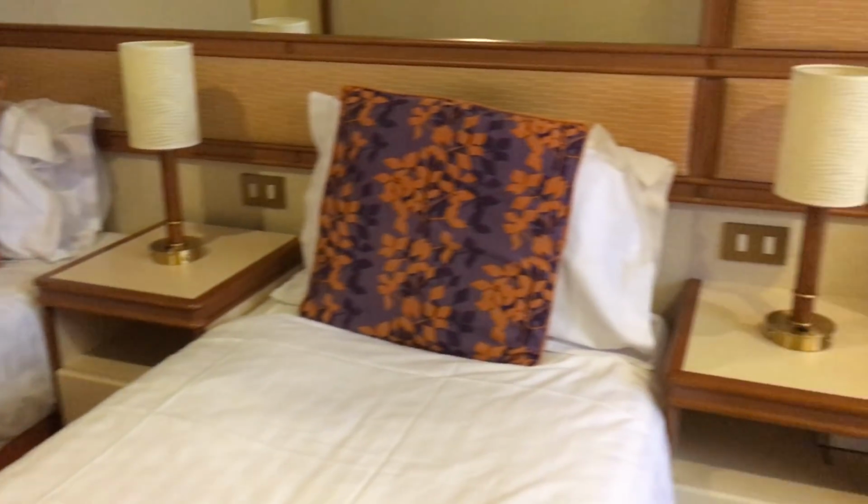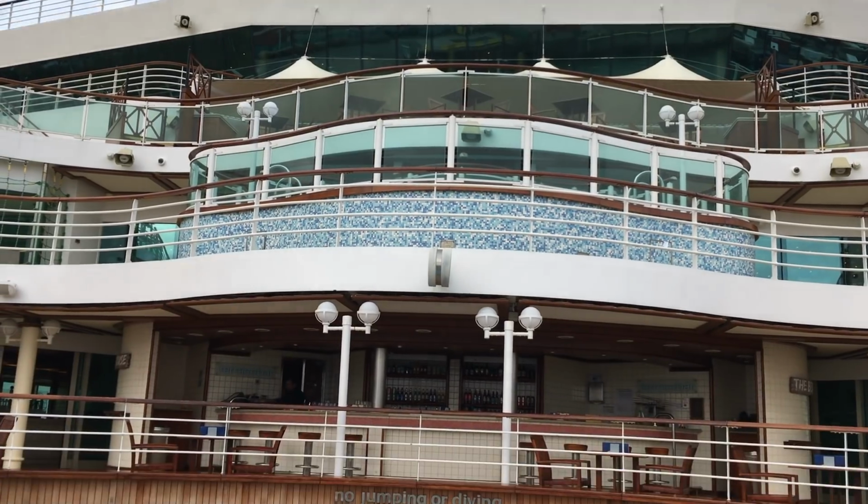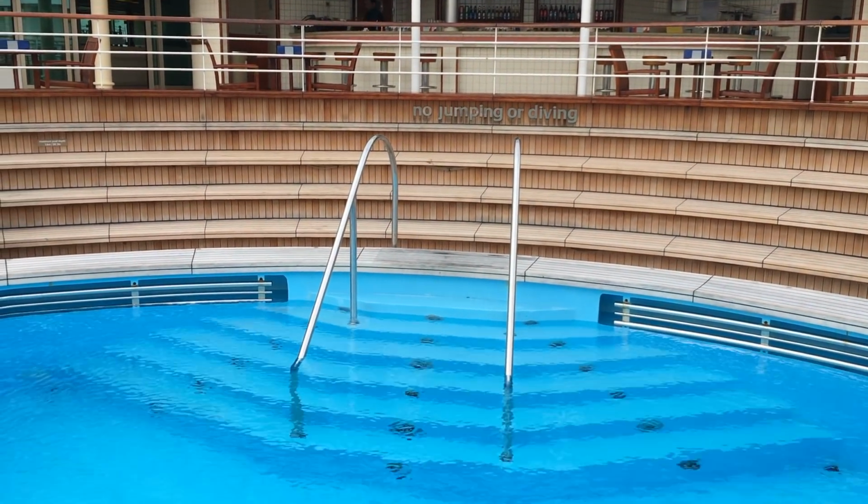Then we go on to the cabins. The cabins were pretty decently sized. It's your average thing on a cruise ship. However, on the balconies, you got a lot of space out there, and yeah, it was relaxing to be able to go out on a balcony.